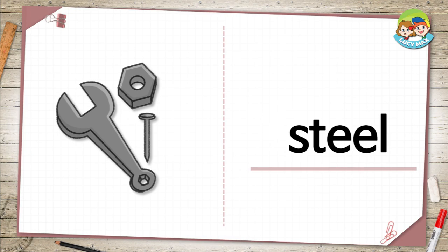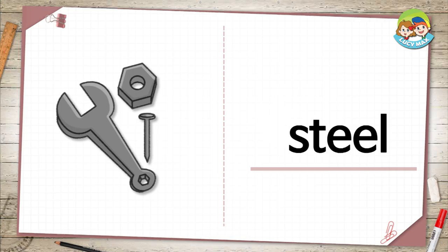Steel. In the picture, you see things that are made of steel. Steel is strong and hard. What other things are made of steel?